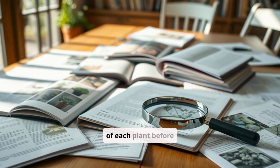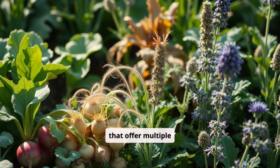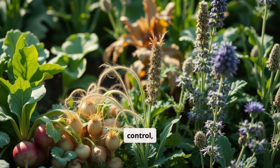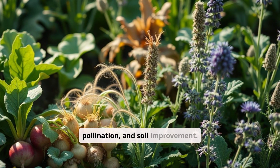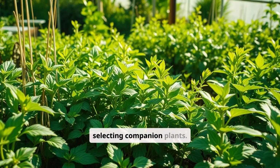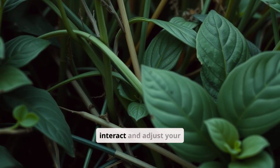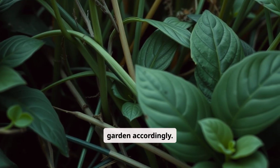Research the benefits of each plant before planting. Choose plants that offer multiple functions, such as pest control, pollination, and soil improvement. Consider the needs of your other plants when selecting companion plants. Observe how the plants interact and adjust your garden accordingly.